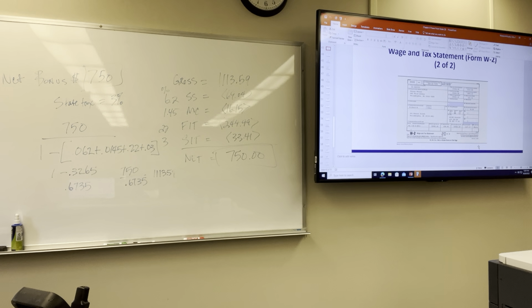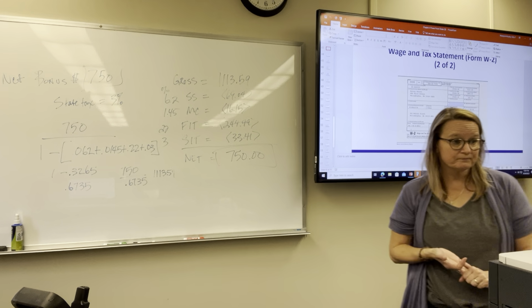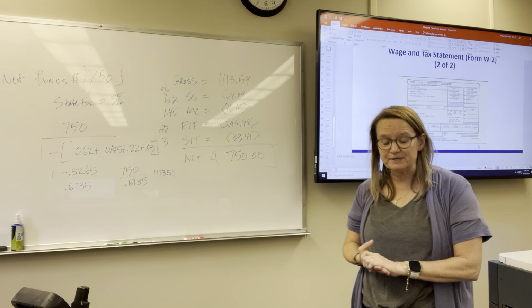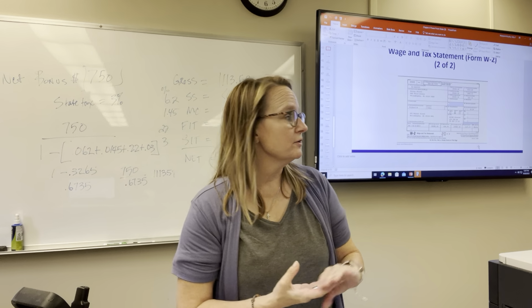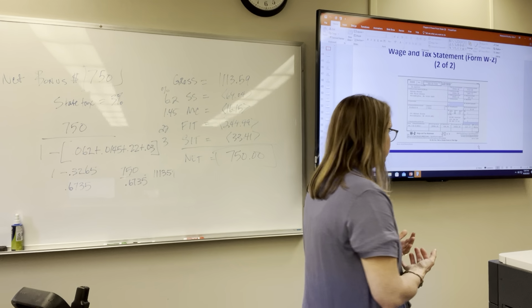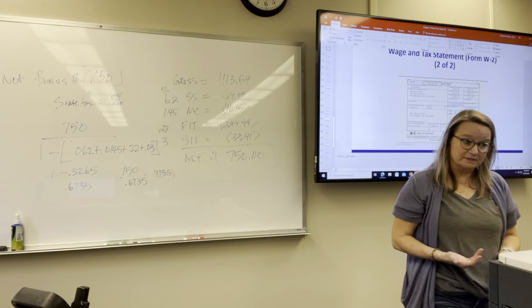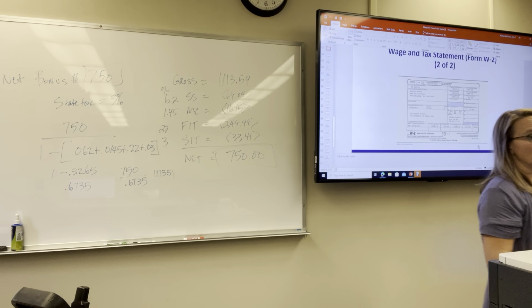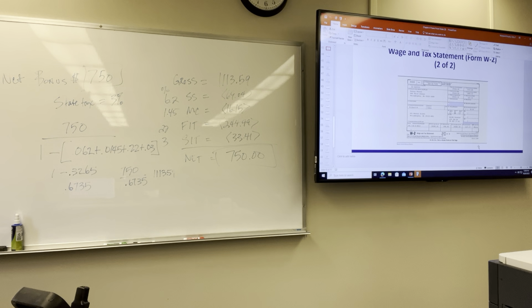So the employee will get that copy. They'll also get a copy to use for filing and attaching to their state income tax form. And there will be a fourth copy at a minimum for the employer's records, that the employer keeps. There may be additional copies if the employee lives in a jurisdiction where there are local taxes, county taxes, city taxes, that sort of thing.